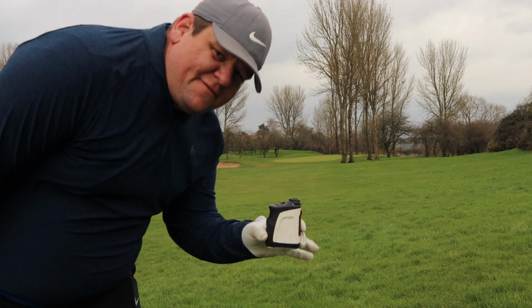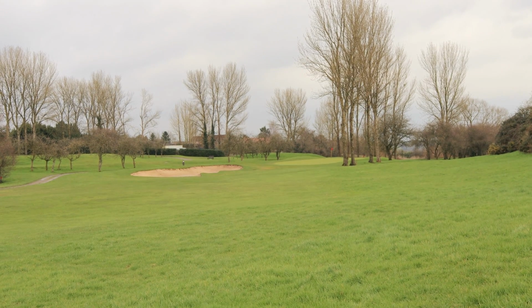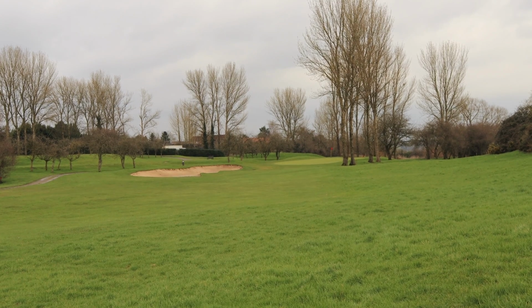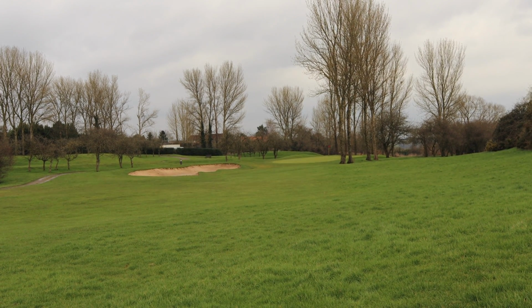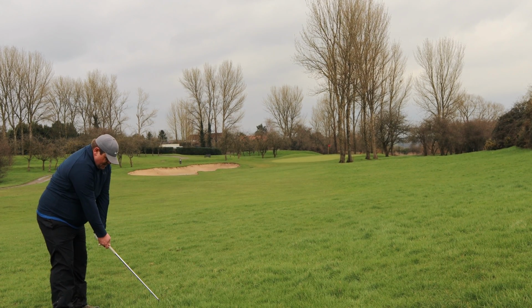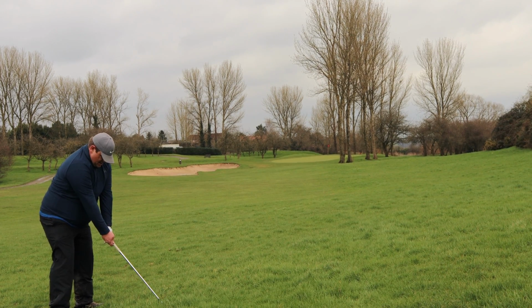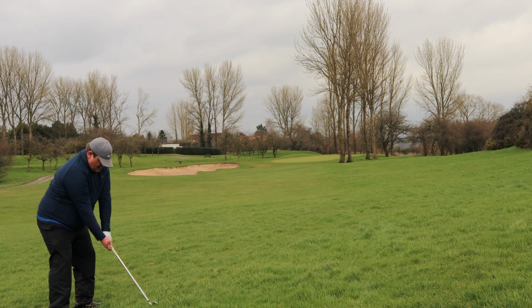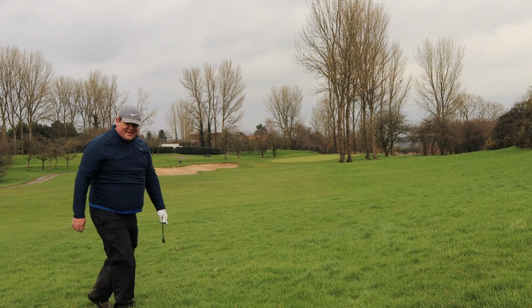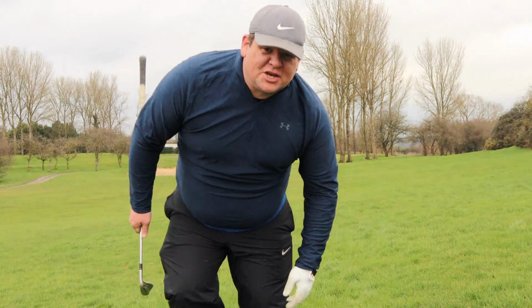So we've actually got 128 left. Might have to rethink what we do here. I think we're going to go pitching wedge up over the tree. In fact, I am going to go pitching wedge up over the tree. Let's see. I knew that was a stupid decision. Pushed it right, probably about pin high. I'll show you when you get up there.